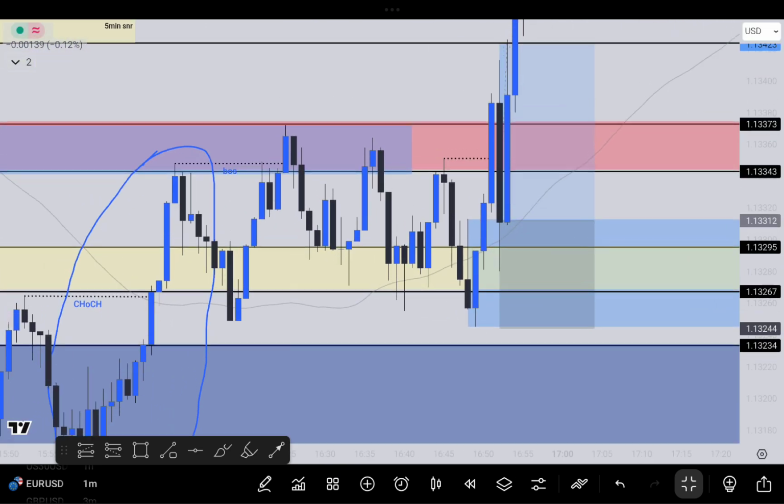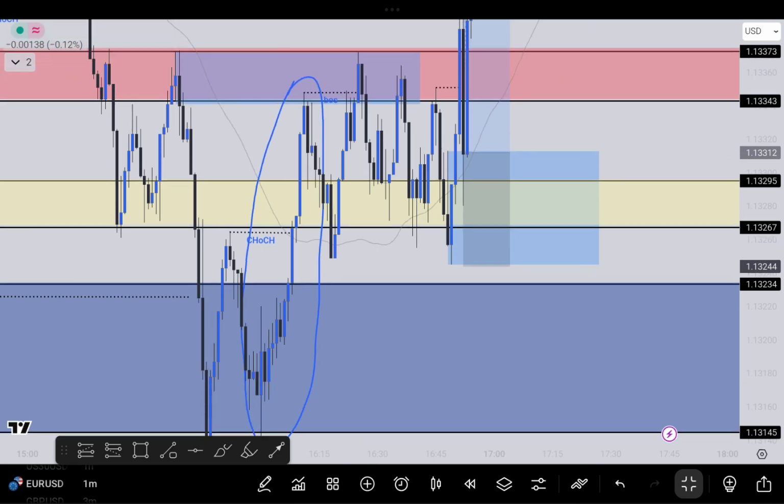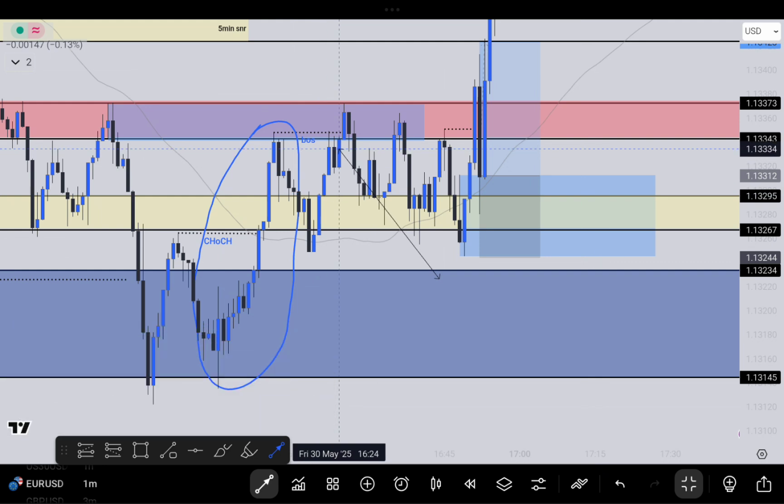Now I've got a strong support zone that I'm looking at, and I know from experience that once the market closes below the moving average, however my bias is bullish, I have to wait for at least another close, right? The market does at least 2 closes below the moving average before it moves. I know this from experience, so I'm just waiting now.